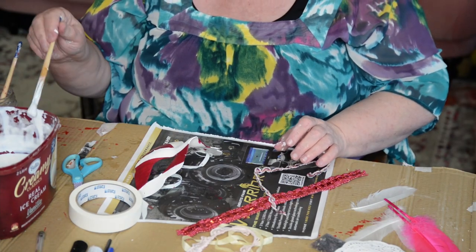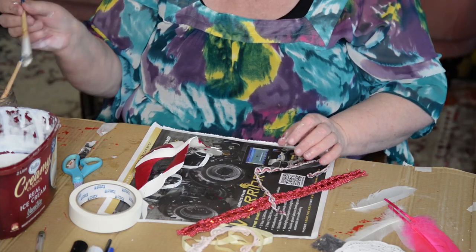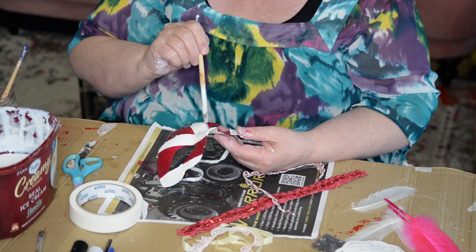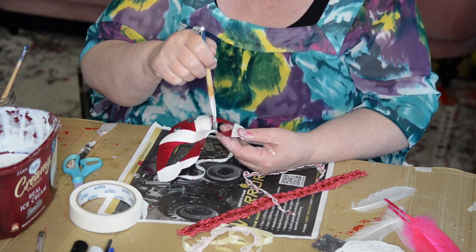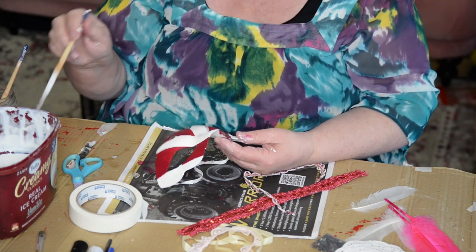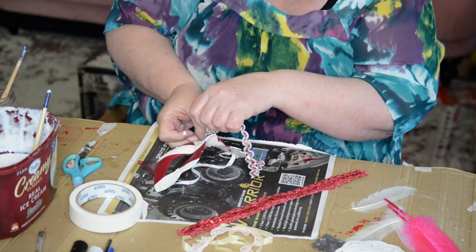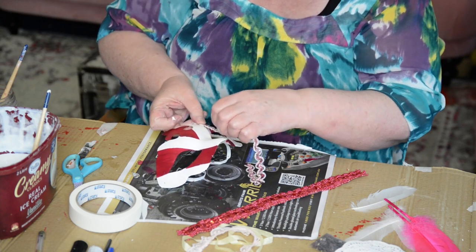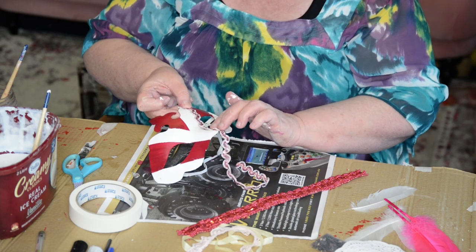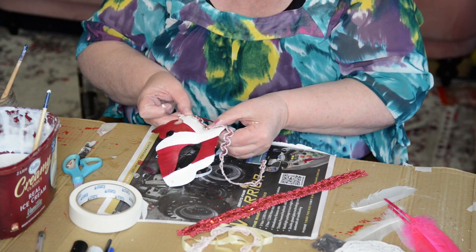Now, I'm still just using this watered down mixture, but here's where you can use your straight version of PVA. But I'm quite comfortable using this, so that's fine. So I'm just going to paint a little edge down there. If you've got a hot glue gun, feel free to use your hot glue gun instead. I would probably normally use a hot glue gun, but this is quite good and it does stick quite well. So just make sure you push it down firmly.